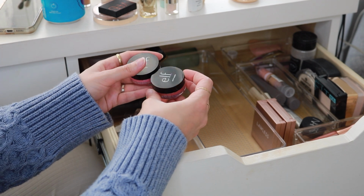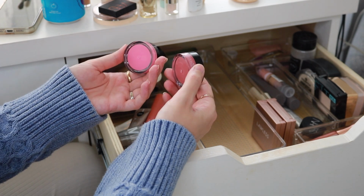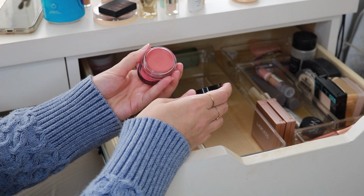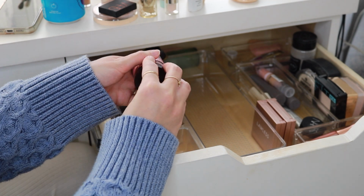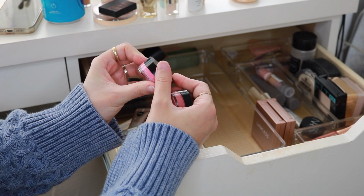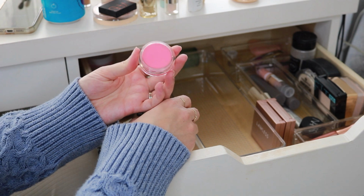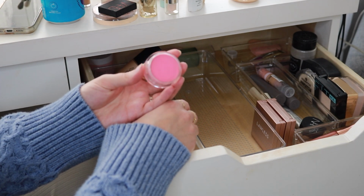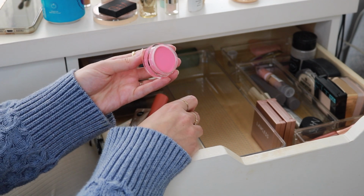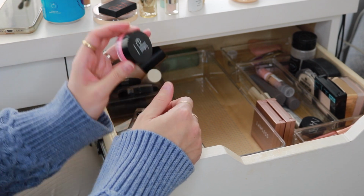I do like these. They're just not my favorite because the packaging is so small and you can't really get a brush in there super easily, so I kind of have to use my fingers for these. Also, I'm kind of over this really bright pink shade in, what's it called? Bora Bora. I just feel like if I want a bright pink, I prefer the Merit one because it looks so dewy and natural on the skin. I did use this more when I first got it and I really liked it, but I think I'm just kind of over it. So I might get rid of this one.